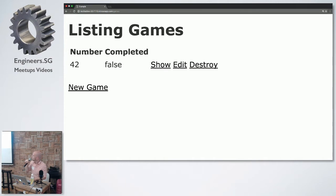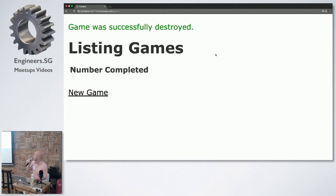So you can see the number we chose for this game was 42, and it is not yet completed. And it also has links to the other actions. So in terms of CRUD, this would be read, update, and delete. So we can actually also try to delete our game by clicking the destroy link. It will prompt us whether we actually want to destroy this game, so I'm going to pick OK. You can see the game was successfully destroyed and our listing of games is now empty again.